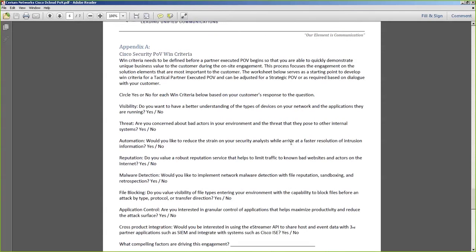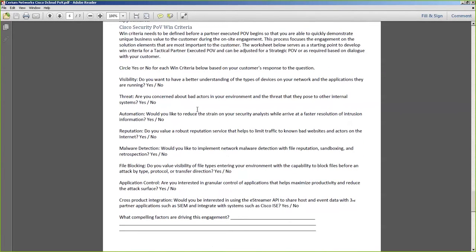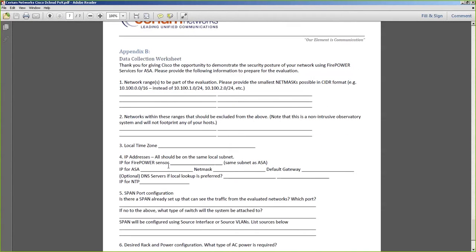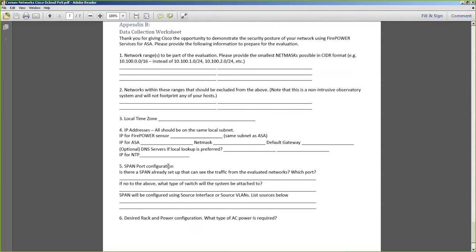A couple other things that we need to get these done are Cisco's criteria. What they tell me is they'd like to see these actually prioritized, to see what your main concerns are, the reason you're interested in looking at what's going on with your perimeter appliance currently. They're labeled yes and no. I think they're going to change it to listing them as a priority 1 through 7 or whatever they are. So we need that to submit to Cisco, especially if we're having to get licensing for it. And the last page, if you were sent this document, would be something that has to be filled out.